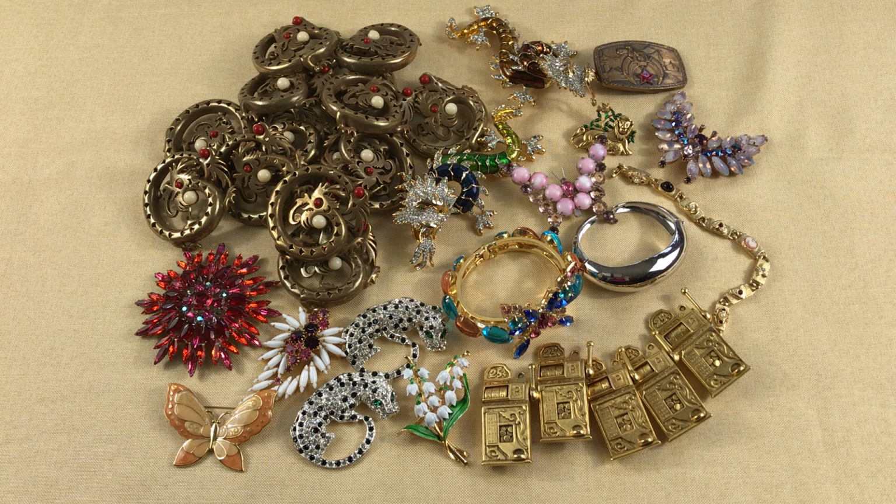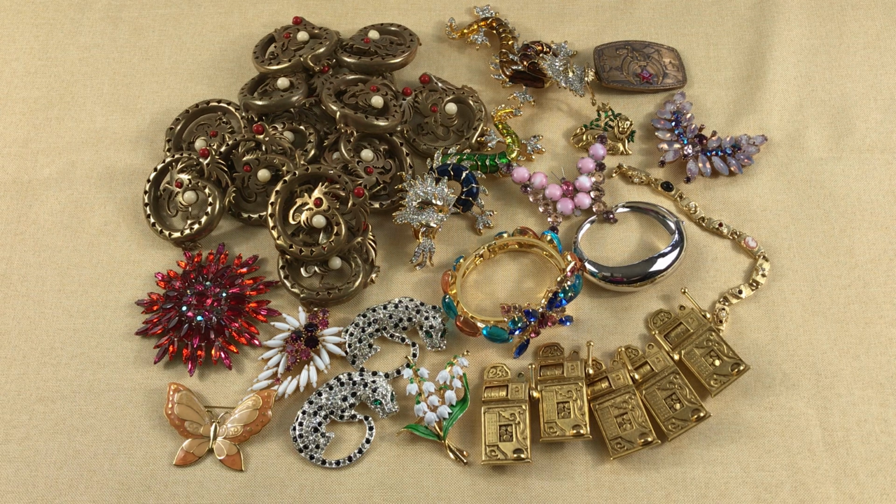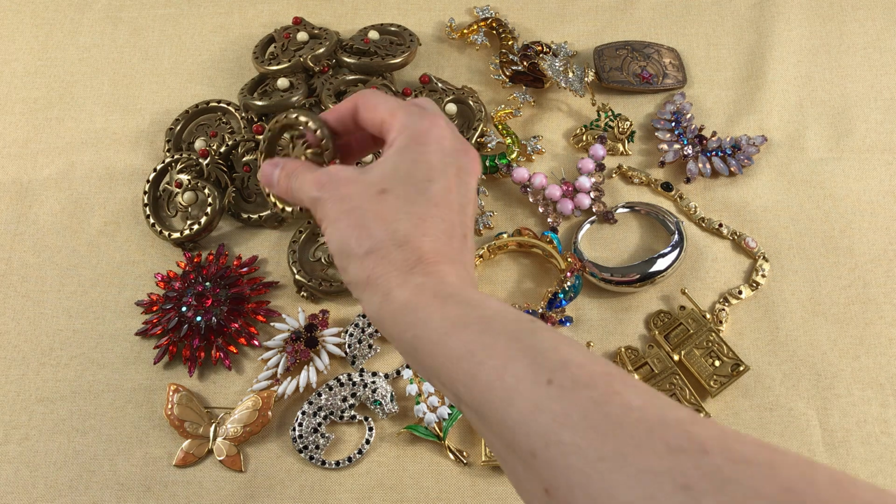And I was just really trying to pick stuff I really love, and it's not the point of buying a ton of stuff. It's just buying stuff that you really enjoy, that you gravitate towards, or that you want to sell. So here's everything I found. Quite a few dragons and butterflies. So I'll start with the dragons.